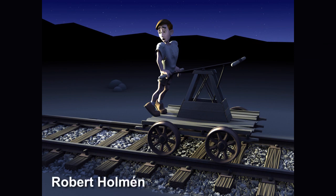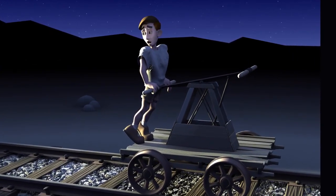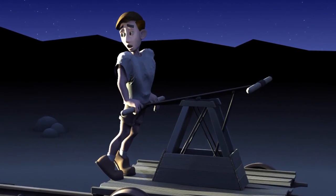I have been fascinated by railroad handcars ever since I saw one in an old movie. They are like the original people-powered vehicle. But it turns out they're kind of dangerous. Apparently you can be cranking away on one of these things and not realize there's a steam locomotive coming your way.